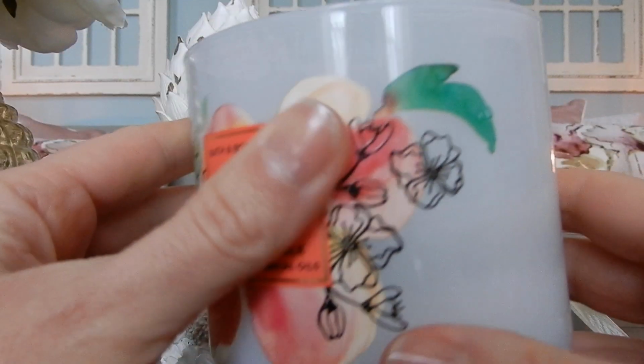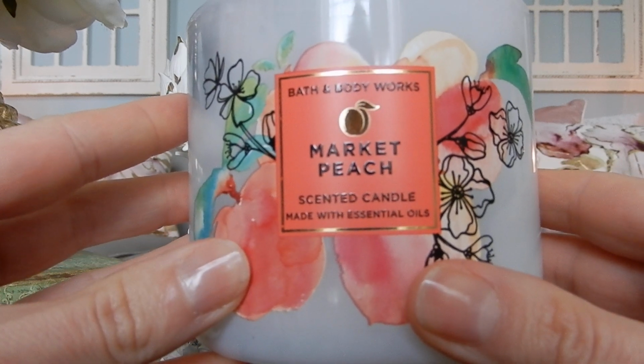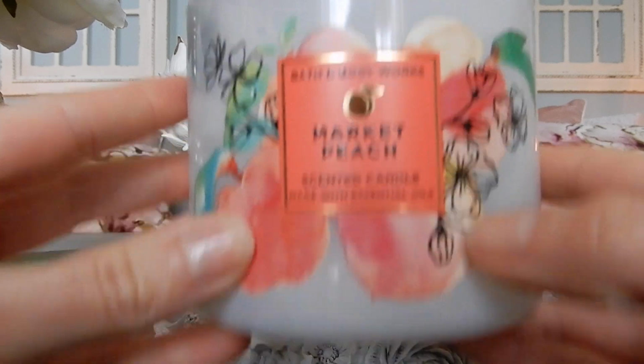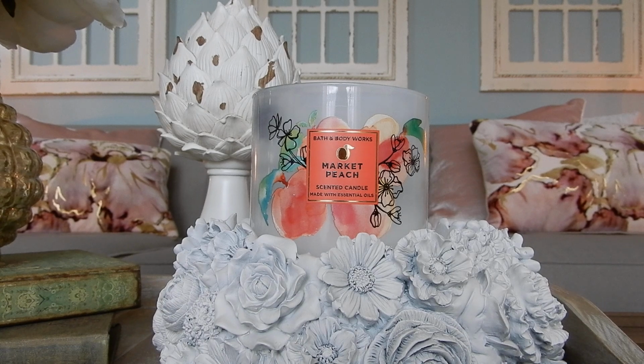Please let me know if you have burned this Market Peach and what your experience has been with this one. Because to me, this is just not how I want my Bath & Body Works candles performing. I'm still having trouble with them, more trouble than not. There is the occasional candle that comes through and it burns well, and I can burn it the whole way down. I don't automatically have to put it in the candle crock.